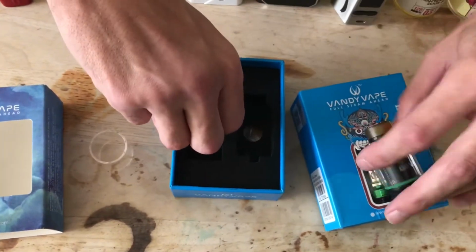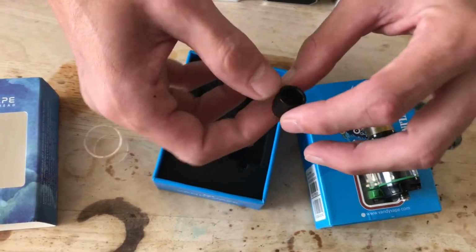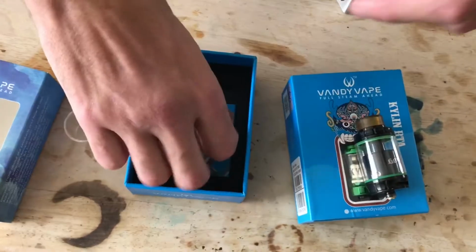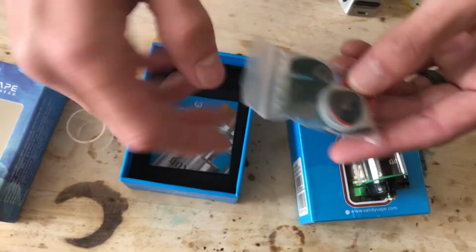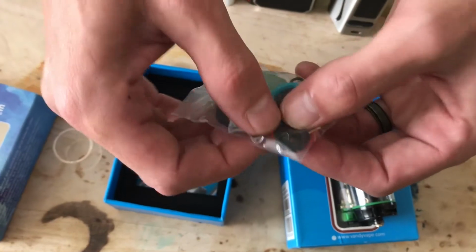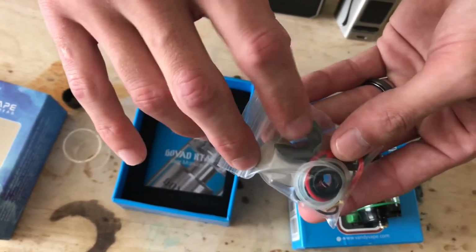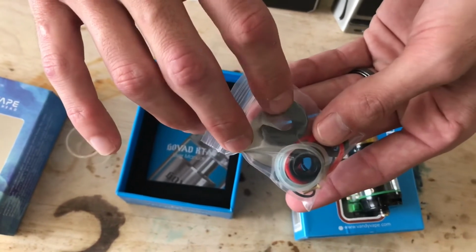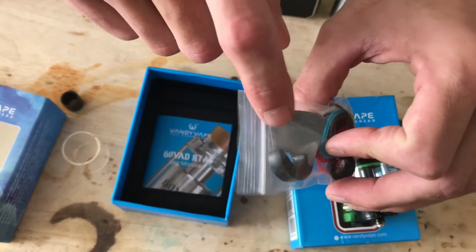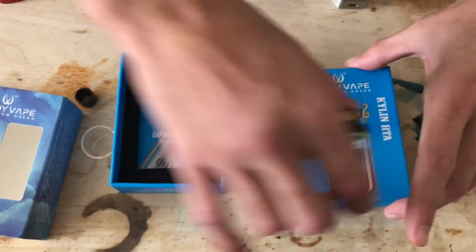Then it comes with your standard Ultim tip here, which I really like. But if you don't like your Ultim, it comes with an 810 Delrin. Inside the box here, you're going to get all your different colored O-rings, extra post screws, and a couple of extra springs. And then you have this right here. It actually comes installed when you get it to make it 2 mil compliant for Europe, TPD. And then you also get your little tool here, which we'll show you what that's for in just a moment.